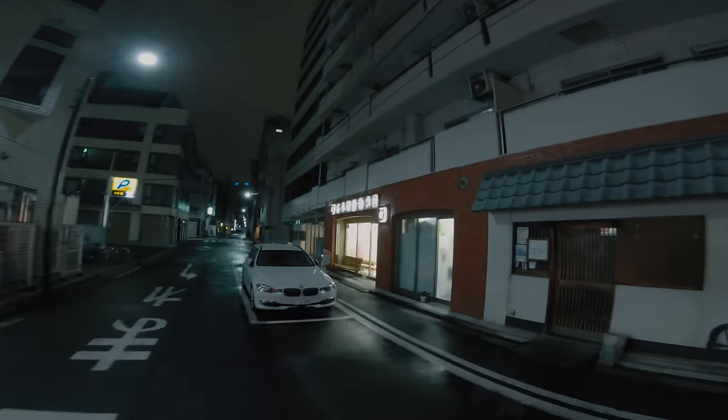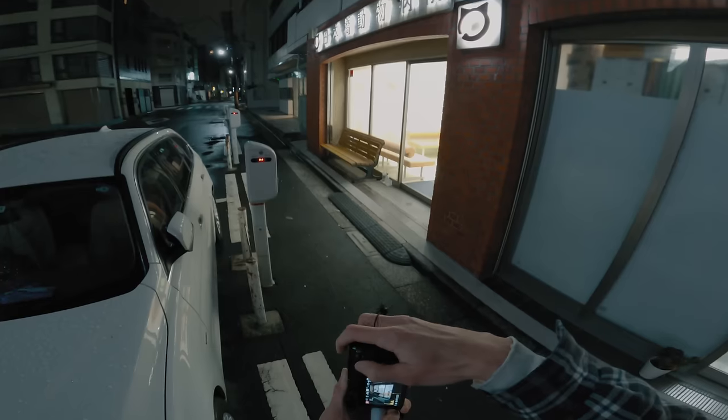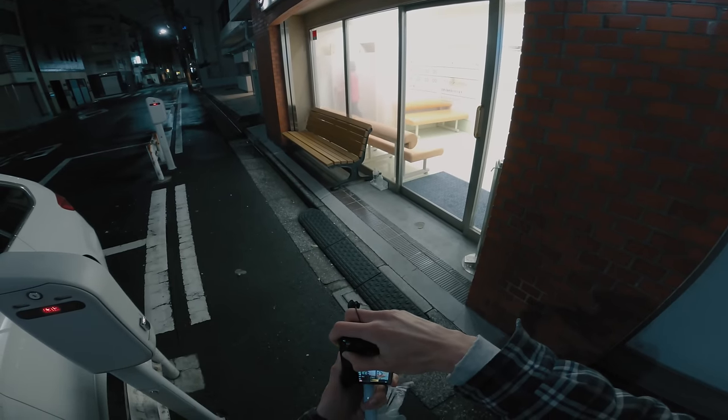Spotted an interesting window and went a bit closer. I think this was a vet, and I was intrigued by the patterns on the glass because it seemed to anonymize the person inside, but still let all the colors of the room come through.